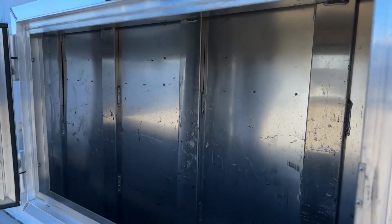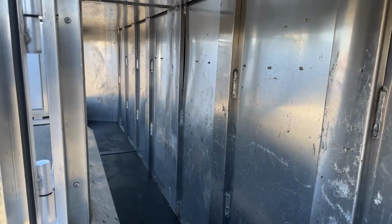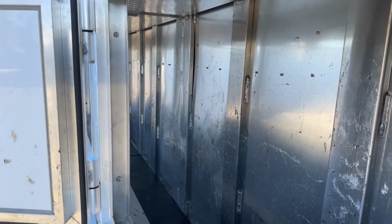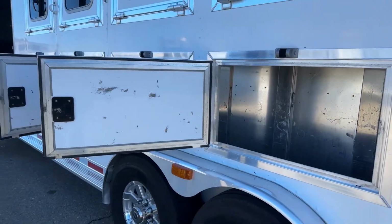Not any hooks or anything in there. Those can be installed though, if that's something that you're interested in, or the shop can do something like that, install some bridle hooks or something up along there. But I really like this space for storage, for things that you don't want in your tack space.